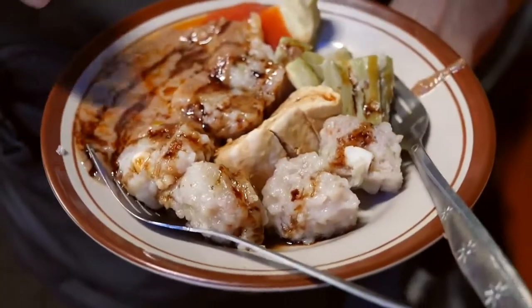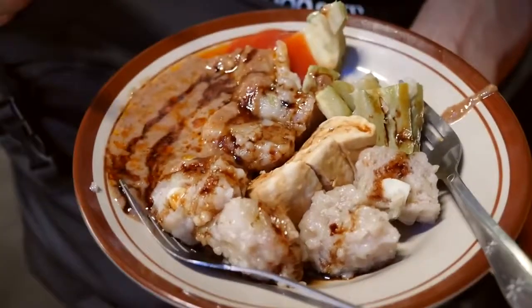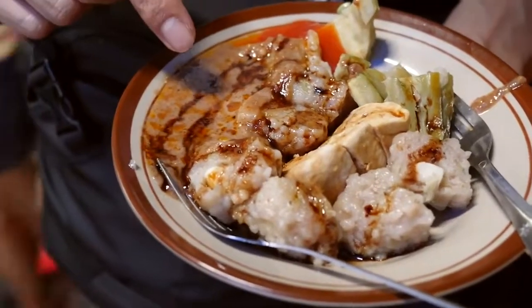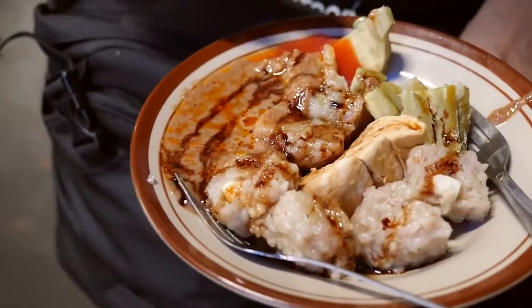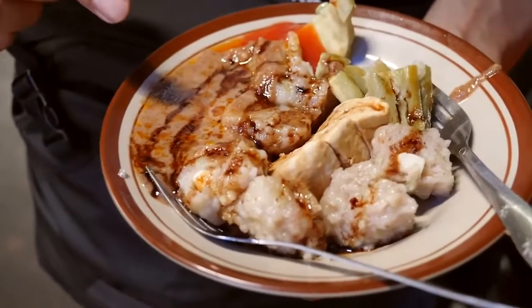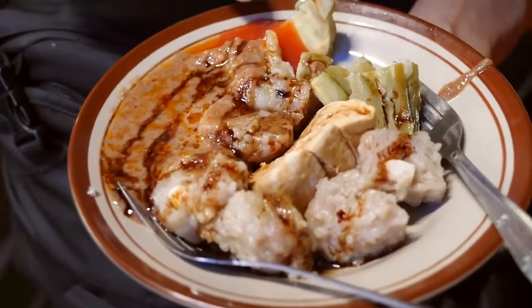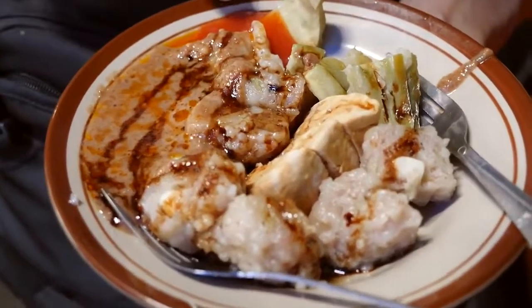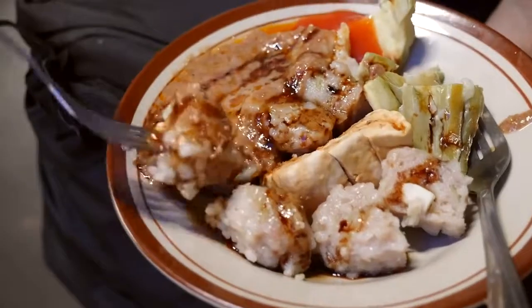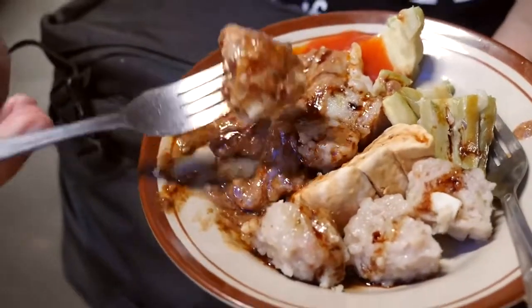This is definitely a Chinese style of a dish, but what really makes it Indonesian is that they serve it with peanut sauce. After he finished slicing them all up, he put a big scoop of peanut sauce, and then he squeezed on some kecap manis, which is sweet soy sauce, and I think that's kind of a chili sauce on the side there. So I'm gonna try one of these first, dip it into the peanut sauce.